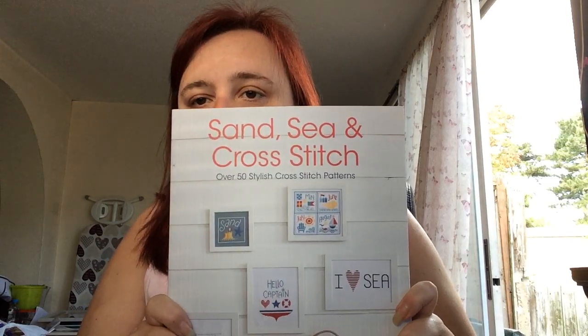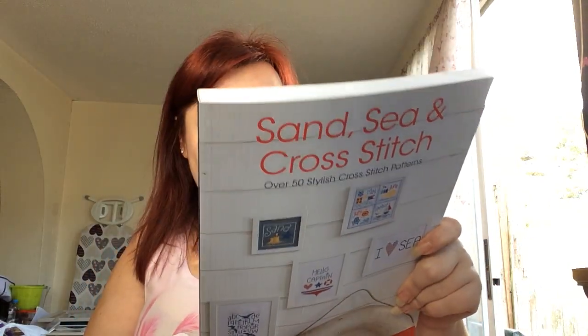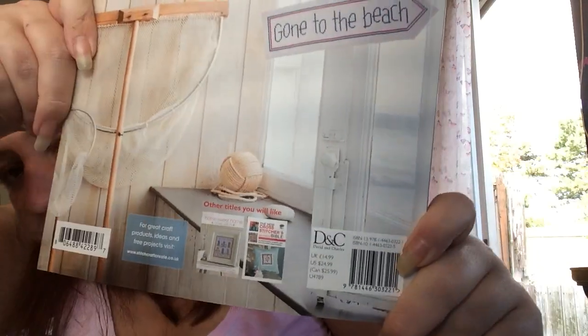So that's those. Now the next lot is all from So and So. There are quite a few bits. I ordered the So and So Select membership. So you've got this nice deep box or jute bag. It came with Sand, Sea and Cross Stitch, and there's some really cool patterns in it. It's got a $14.99 retail price, and it's a thick book.